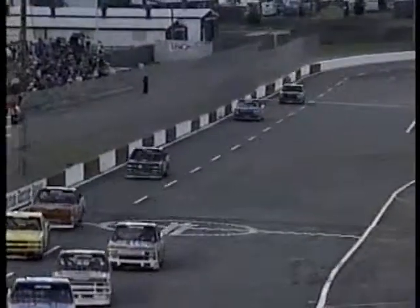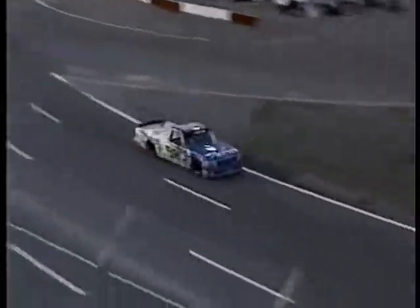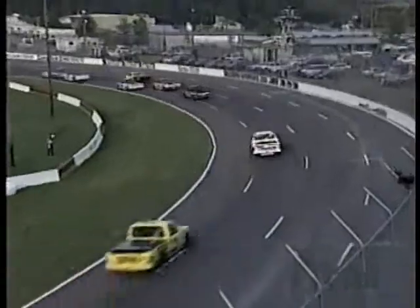Yeah, he just cleared a 21, and the 3 truck is going to catch a lot of traffic here. Let's see what happens. That's the same traffic that Ron Hornaday used to absolutely bolt away from the field. There you see Skinner, and there is Butch Miller.